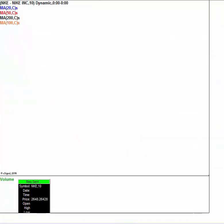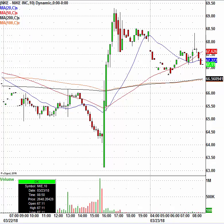NKE is the ticker symbol here. Stock reported earnings last night after the closing bell. Finished the day yesterday at $64.42. It is now trading at $67.12. So this is a good little pop here for Nike. We'll see where it goes.